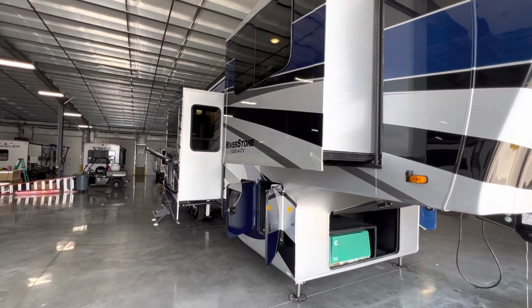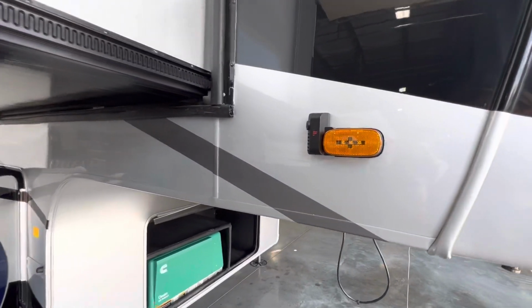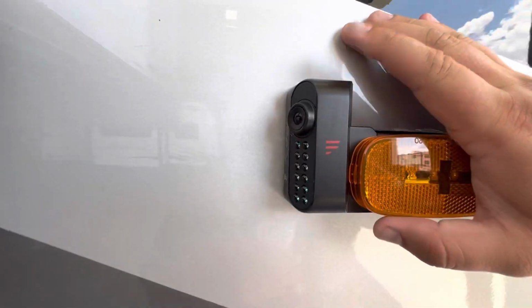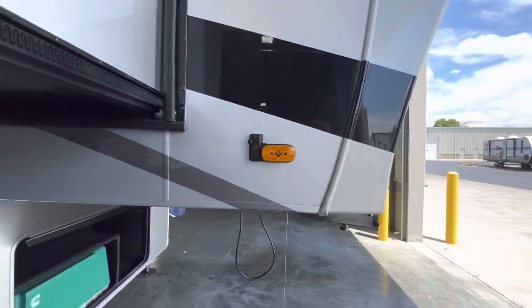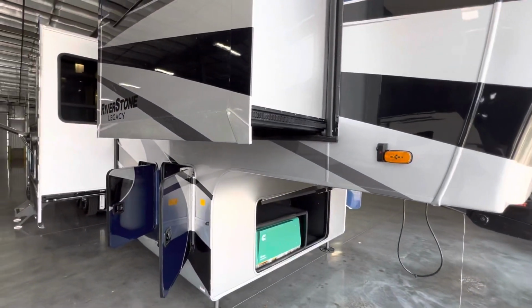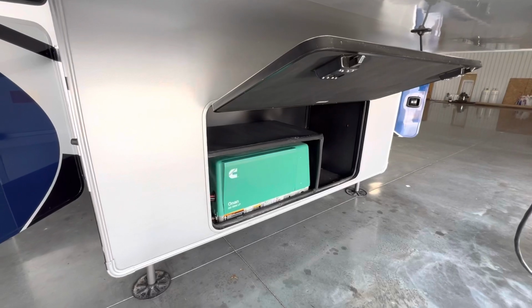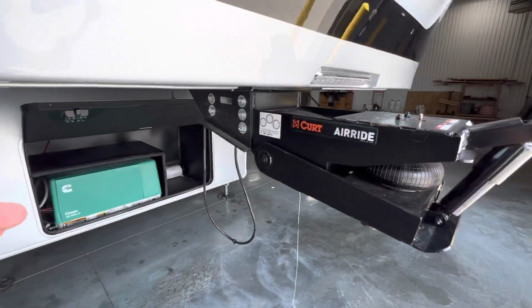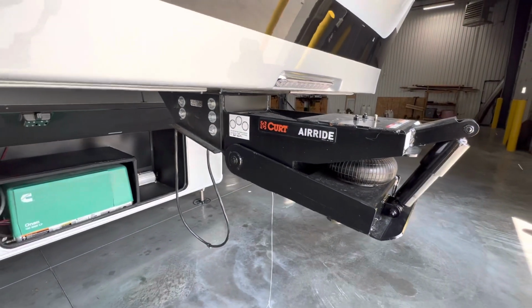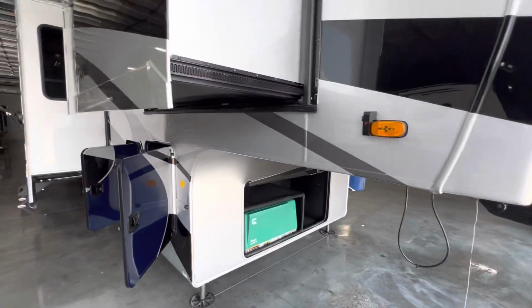Nothing too crazy here on the outside. But first, right on the front, this person added on the 4-camera safety system. So you're going to see 4 cameras just like this. One here, one on the other side, one above the door, and one on the rear. You got your Awning 5500 LP generator. That'll power this bad boy up with no problem. You also have your Kurt air ride hitch, which is also an upgrade.